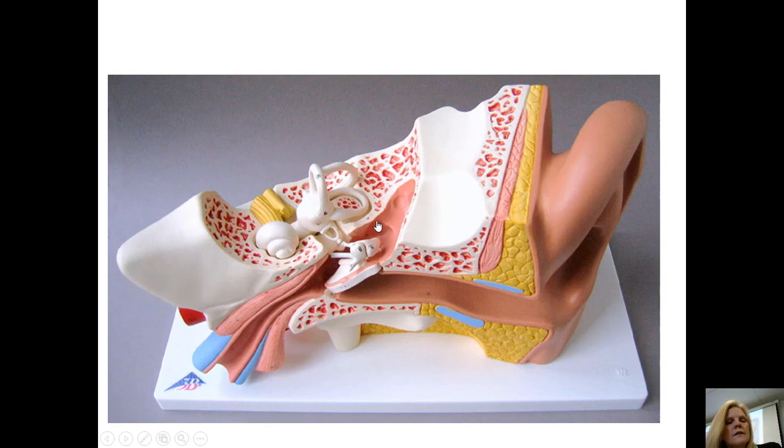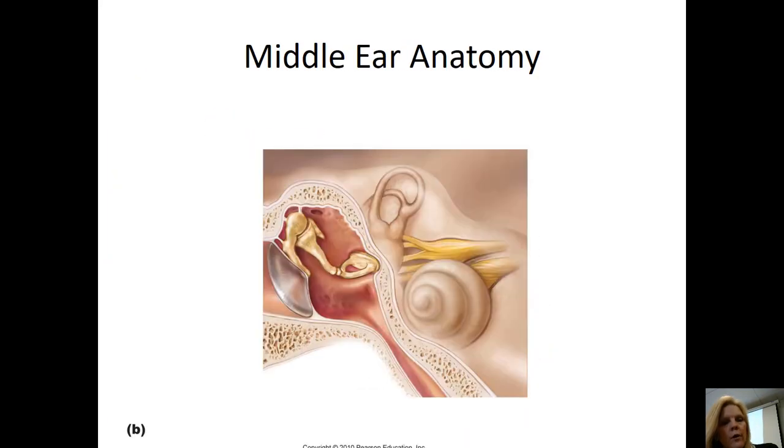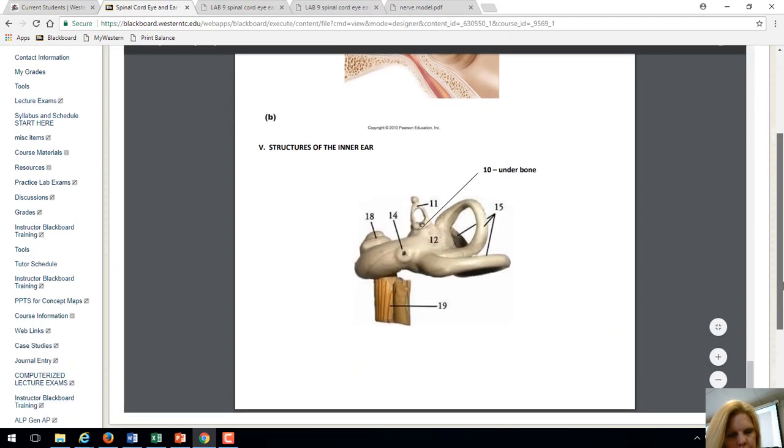So that's the middle ear. And then the inner ear is this kind of funny looking structure here. It looks kind of like a snail with a funny head. Underneath the stapes is a thin membrane, and that membrane is called the oval window. So if I look underneath the stapes on this inner ear structure, the oval window is underneath the stapes.